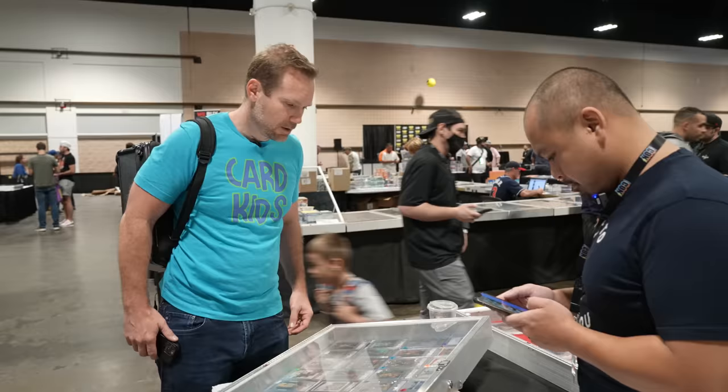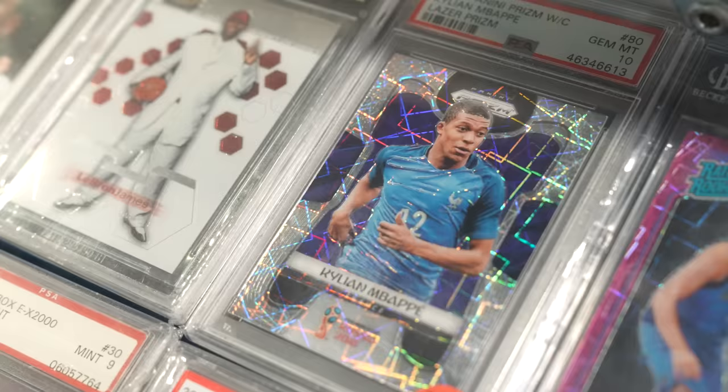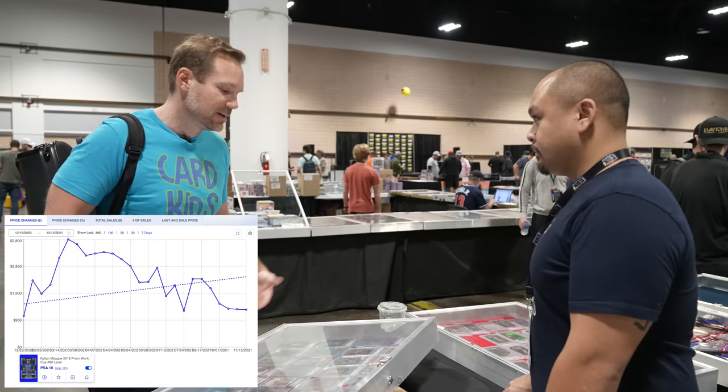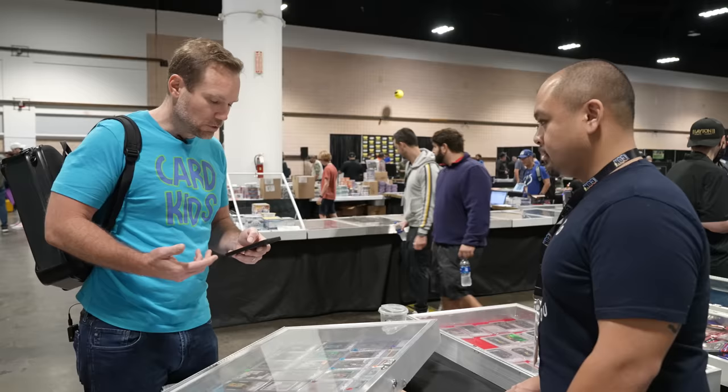All right, so I'm interested in the Mbappe card. You've got it listed at 2,000, which would have been a fair price a few months ago. Unfortunately, the market on those cards has come down recently, as have a lot of modern cards. It looks like there's been a couple of sales of that card at auction in November. They were selling for around 1,300.